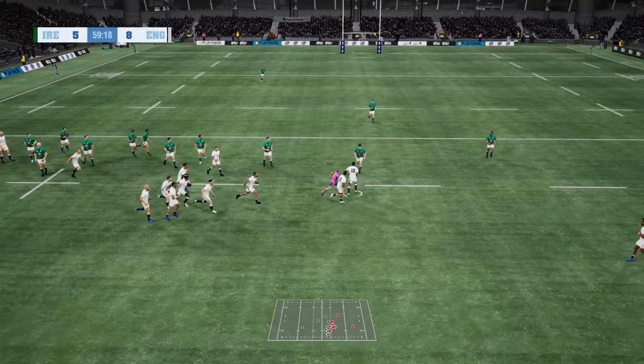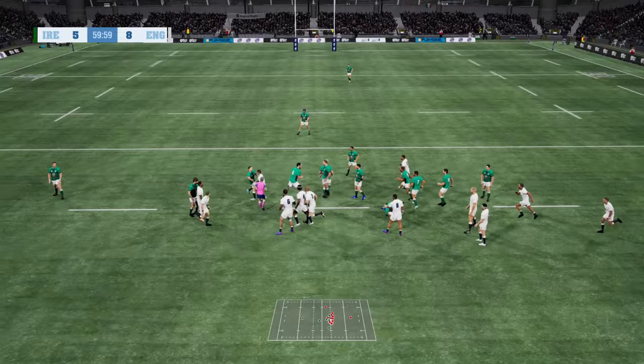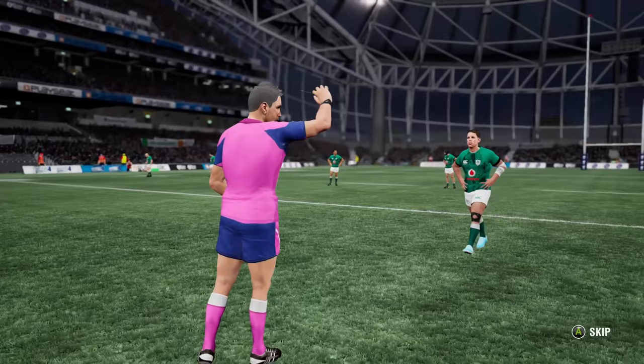England though with ball in hand. Ford, Martin gets it out wide. Watson turns it back. Cut back from Tuilagi. Mitchell takes it down. Oh no! Oh, that is abusive at the best. And it's a yellow card for Ireland.